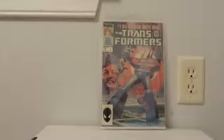Transformers number 1, first comic book appearance of Transformers. You can get this for less than $10, and this, I believe, was actually a promo to get people to buy the toys. They didn't really care at all about the stories. But this is just cool.